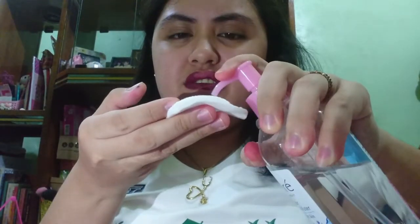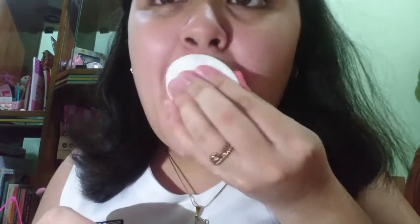Naubos na yung tubig ko. Yeah. See? It's starting to fade away. That's just water, actually. Water lang yun. What more if my cellar pa nilagay ko? Let's see. Lagay natin my cellar. Pinkish na rin yung hands ko, kaka-wipe out.